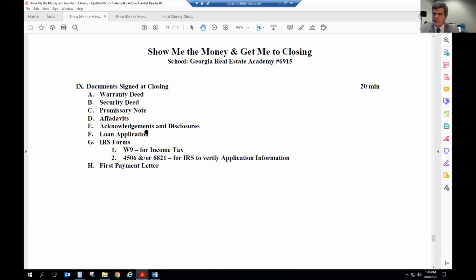The other key one is a first payment letter. This tells the buyer, this is your total payment. This is the breakdown for your total payment. This is when your first payment is due, and this is where to send your first payment. So right there at closing in the loan documents, the buyer has everything they need to begin making their first payment when it's due.